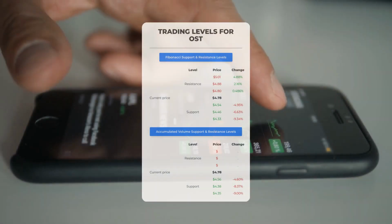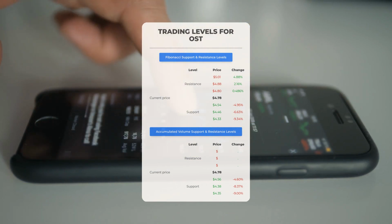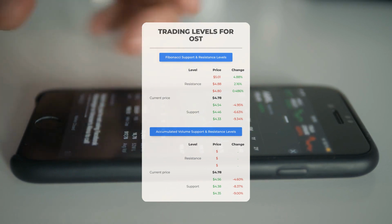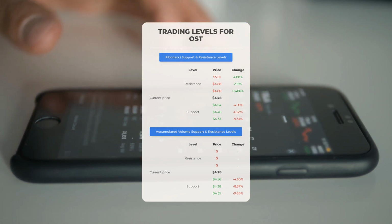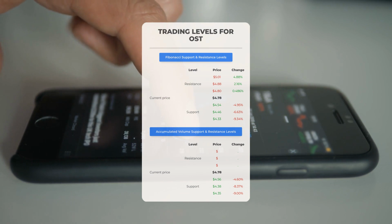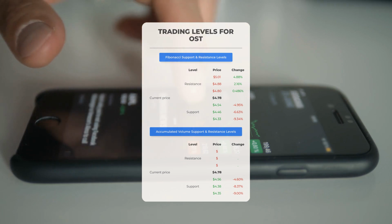Now let's discuss some potential day trading levels for Ostin Technology Group Co. Limited. There is no significant resistance from accumulated volume above, which means the stock could move upwards swiftly under the right conditions. In this scenario, you may consider entering a position and using volume to determine the optimal time to exit.